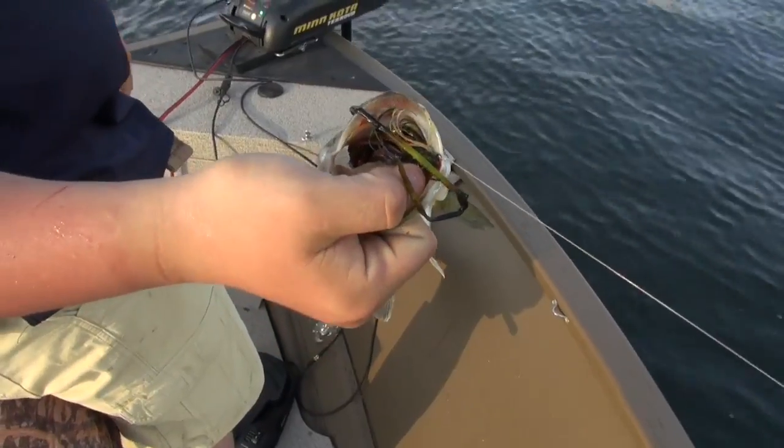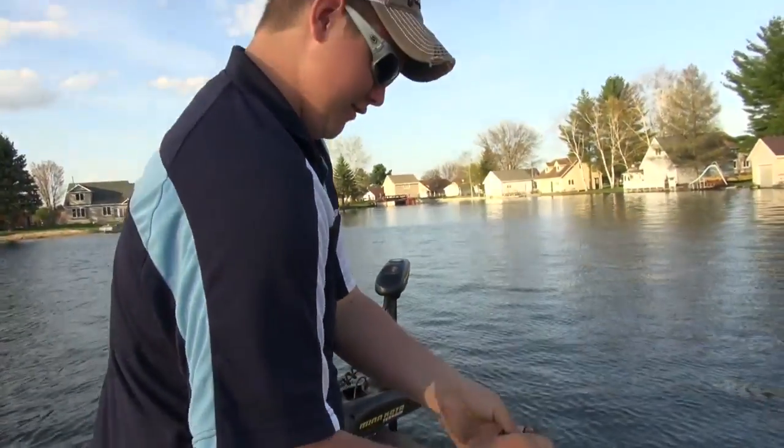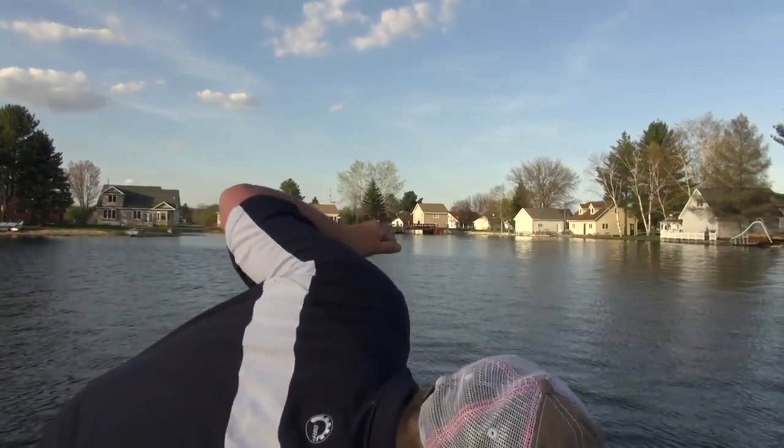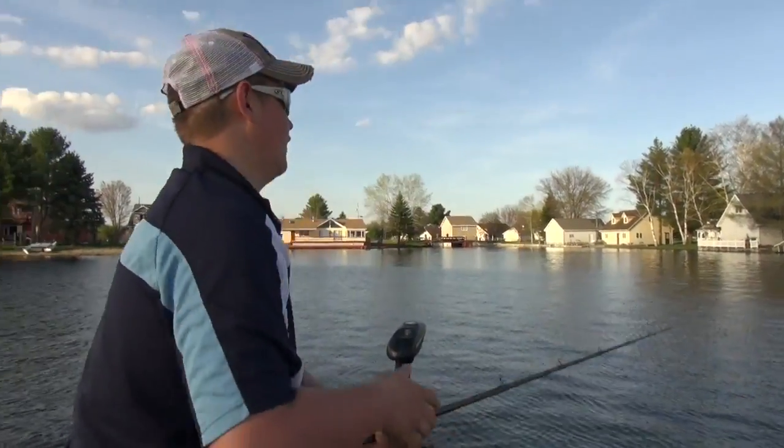These fish want these jigs, Dad. I think we got to make it illegal to fish jigs in this water. All right, you convinced me. I'm going back to a jig. Only so much abuse I can take here.